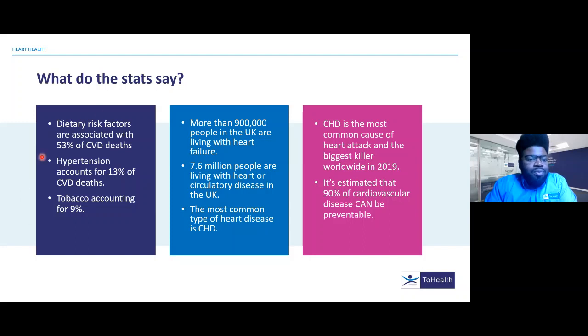So the stats more about this. More than 900,000 people in the UK are living with heart failure. 7.6 million people are living with heart or circulatory disease in the UK. The most common type of heart disease is coronary heart disease. Coronary heart disease is when the arteries that we spoke of before become narrow, and they become built up with fatty material within the walls. So they become narrow. It starts to prevent circulation.